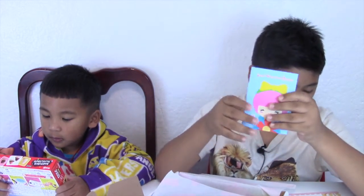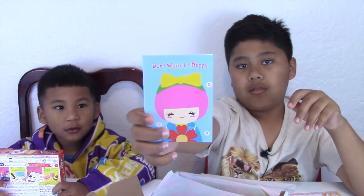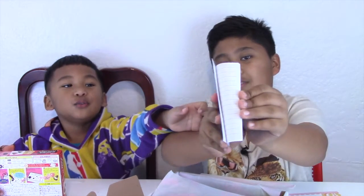This is the Kokeshi Notebook. I want to see that. Did you see that?